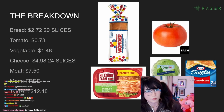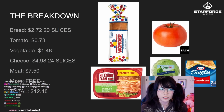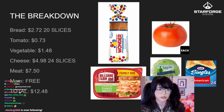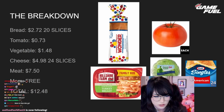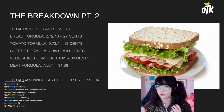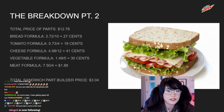So bread, you can get bread for $2.72 for 20 slices. A tomato, 73 cents. Vegetable, $1.48. I don't know what that is. Cheese is about $5 for 24 slices. Meat, $7.50. Your mom, free. Total, you're gonna be spending about $12.48 at the grocery store, okay, for all these groceries. But we're not done yet. We're not done yet. As you know, when you're buying your own ingredients, you're actually getting more than what you pay for, right? So the total price of the parts is $12.78.